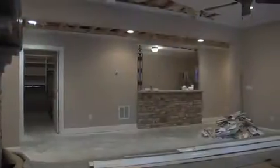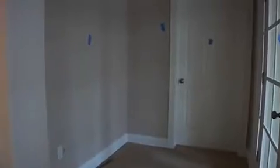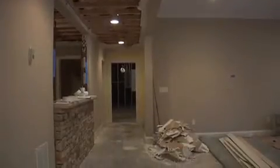The first step though was figuring out how to create the open space and update the look. It already had a stacked stone fireplace, drywall, it had Berber carpeting throughout, and it had a lot of little rooms in the basement. It's a big home and a big basement, but a lot of little rooms.